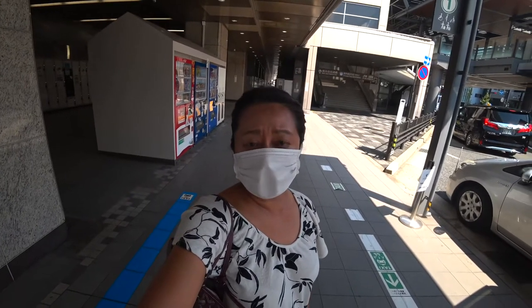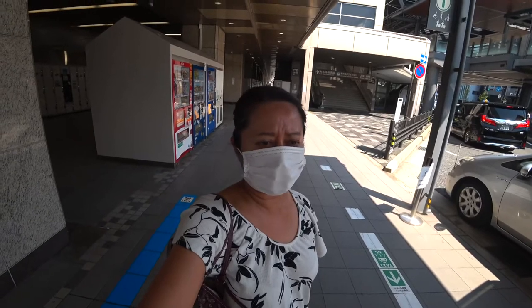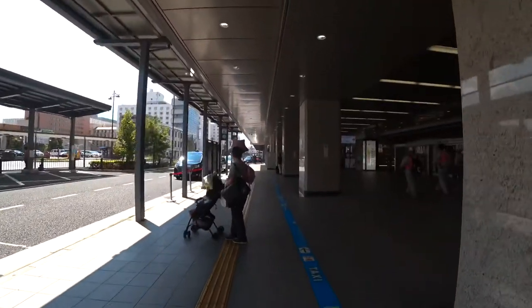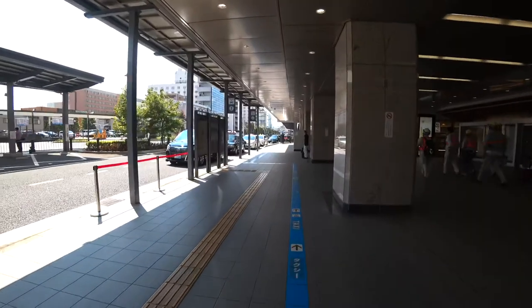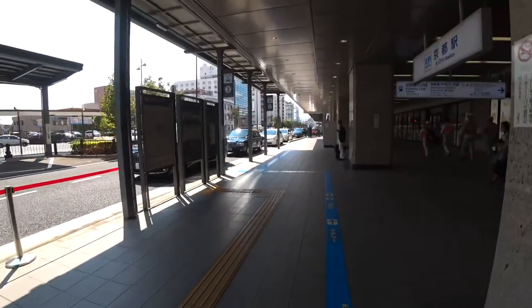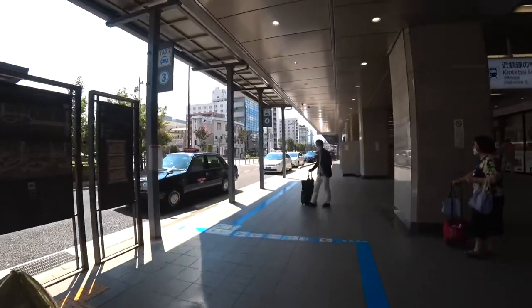Because we don't know how to get there, we are going to get a taxi instead of going by bus or by train. Super hot, really, really hot. There are two different lines of taxi queue here at Kyoto Station. One line is dedicated for foreigners. It has a sign saying foreign-friendly taxi.